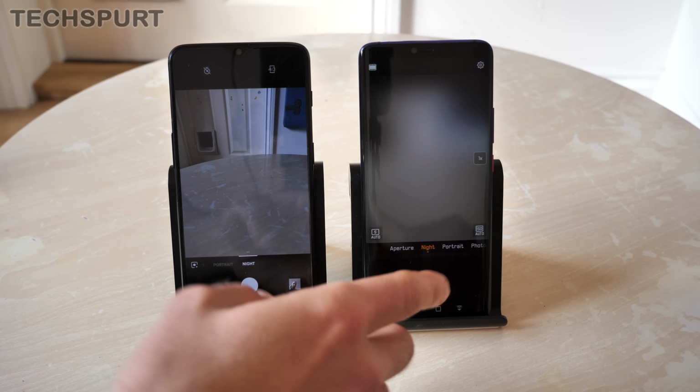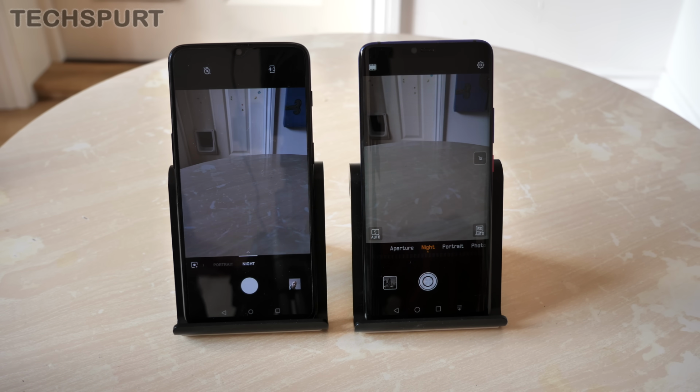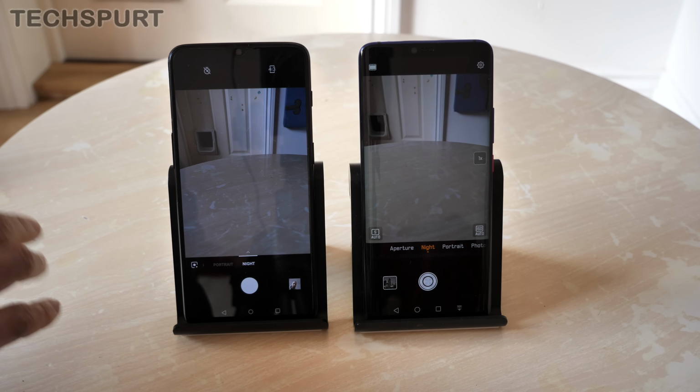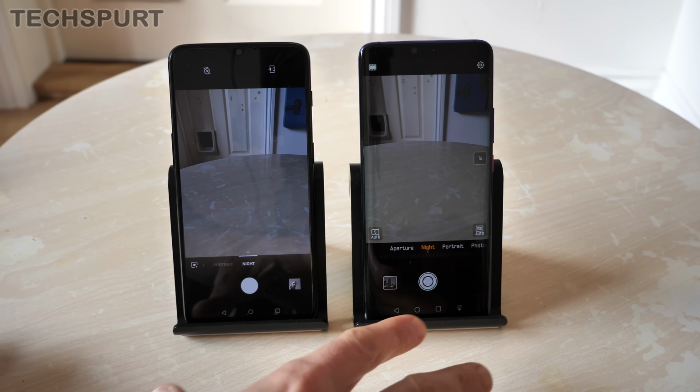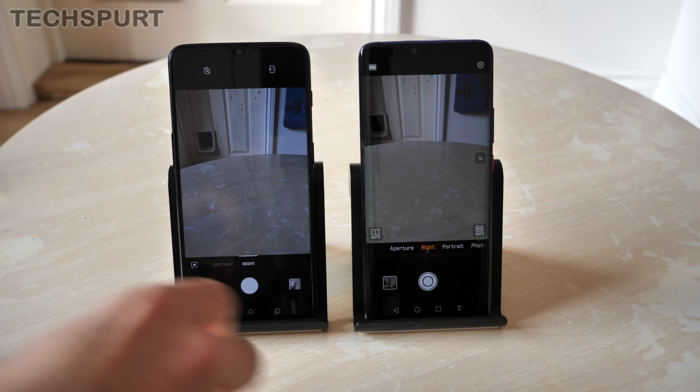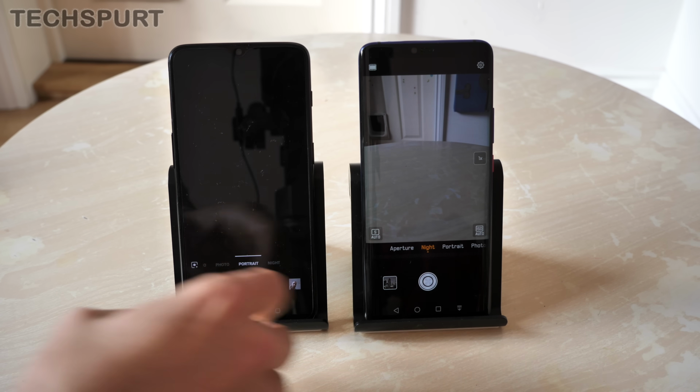And both the OnePlus 6T and the Huawei Mate 20 Pro have a night mode as well that just takes a sort of a long exposure shot, which works remarkably well even when holding the phones by hand. In both cases, it really boosts the brightness of your night shots and makes them much nicer to look at. I'm going to be doing a full camera comparison between these two handsets. Definitely stay tuned for that for a side-by-side comparison.